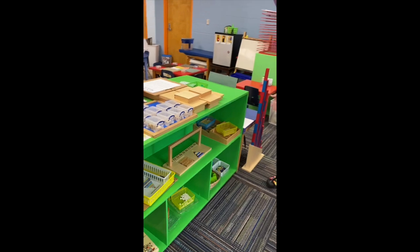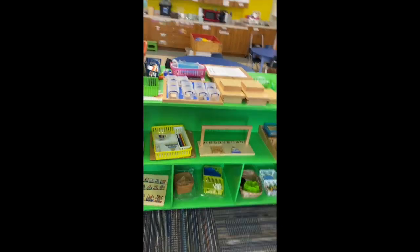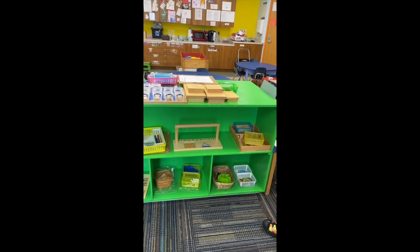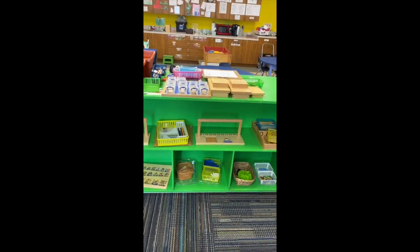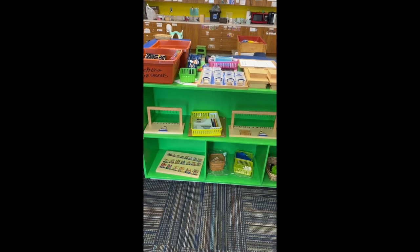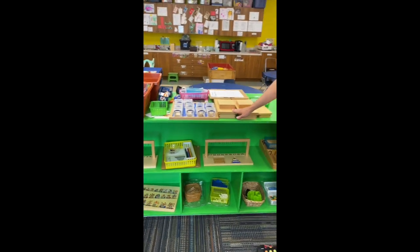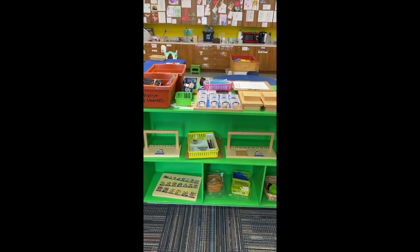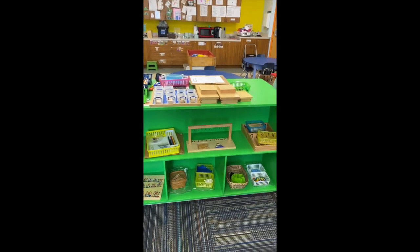This is our math shelf. So there's counting. They'll be counting things here, puzzles. You can see we still have some holiday stuff still out, and some mitten counting, and so mainly counting stuff. I have some kids that will be a little bit more advanced in that area, so I have some more advanced math things up here that I get out if I need to.